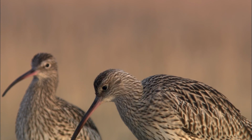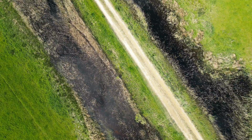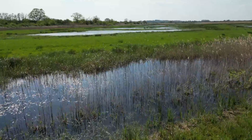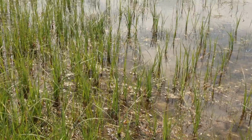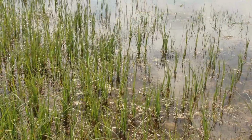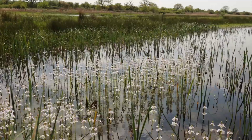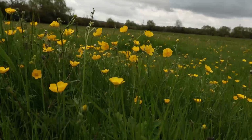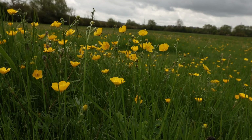So we've got a great base to work from here with our recovery project. The causes of decline include the loss of habitat. A lot of the wetland areas that they've used to nest and breed on have been drained. They've been drained for farming, or even developed on for housing. Also, there's some changes in farming practices. The hay meadows that they've traditionally used have become silage fields, and they're more intensively managed. So that's also contributed to their decline.